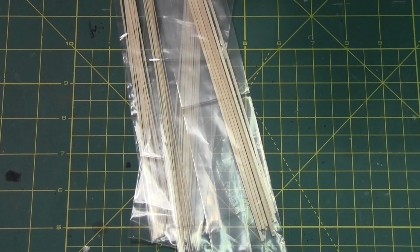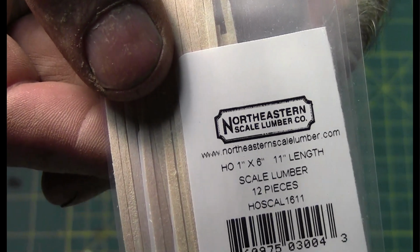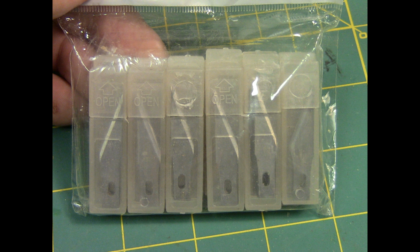It's just easier doing this than slicing your own lumber. When you cut your own lumber, I don't have a way to really cut it, and it just doesn't turn out well. But the other thing I go through just tons of, so this is just a general supply, but I found a really good deal on 120 knife blades for my X-Acto, so I went ahead and picked that up because I go through 50 or 60 of these a year, and it's just good to have them on hand.